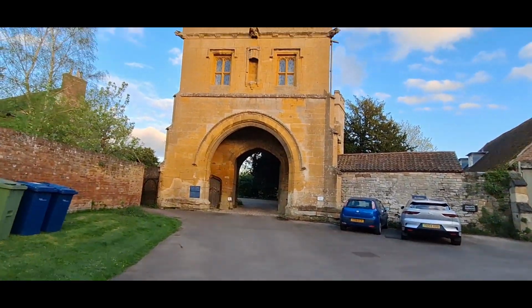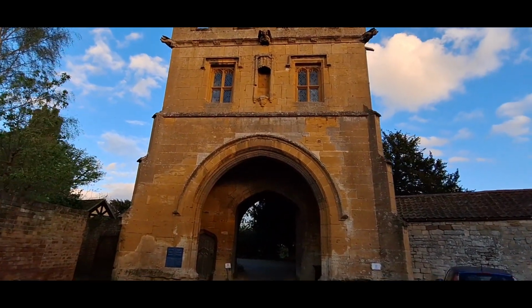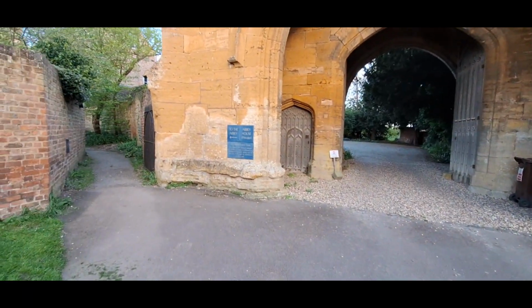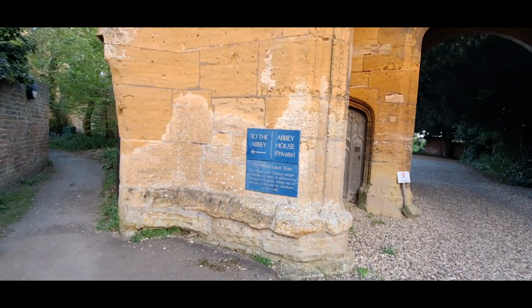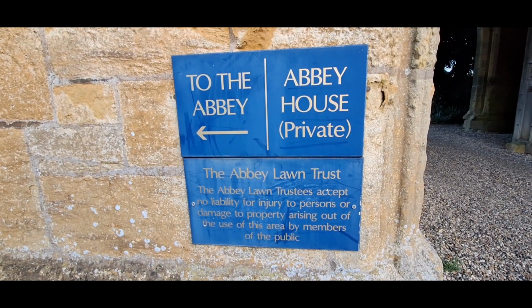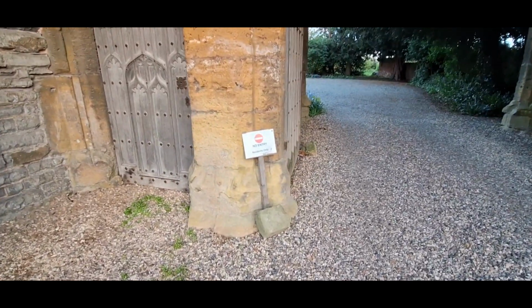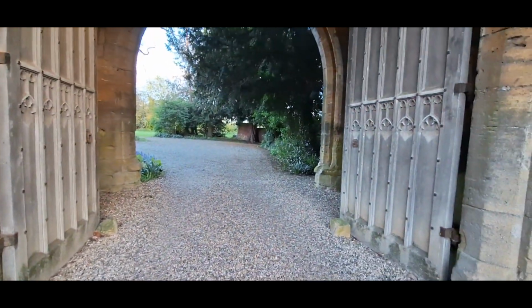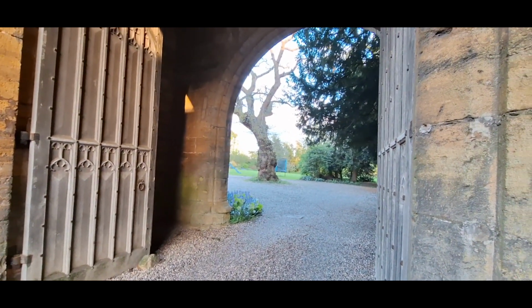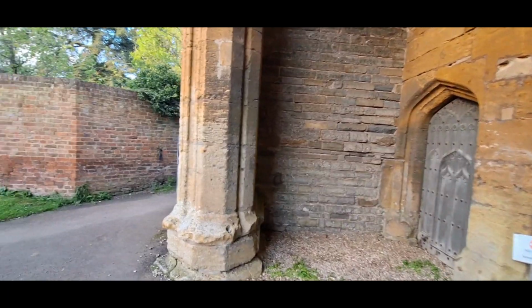Now through this archway here, that leads to Abbey House, but it's private. And it says no entry. Residents only. As you can see, Abbey House, there you go. It says private. And the Abbey Loan Trust. Look, residents only. So you've got to respect that. So there must be private flats. Can you see from the entrance? They've got lawns and children's trampoline and slide. I don't want to walk down it because it says no entry, residents only.